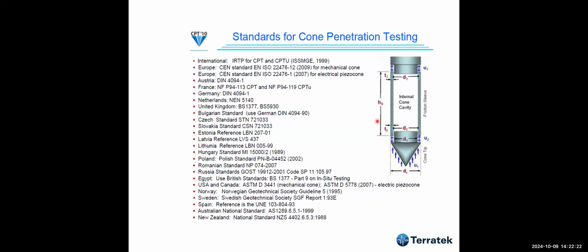Standards. There are a lot of standards. The American standard is okay. I have been using American standards with success, but there are many: European, Russian, Egypt, Norway, Sweden, Spain, etc. Also international standards developed by the International Society of Soil Mechanics and Geotechnical Engineering. Okay.